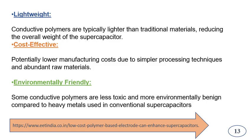The third one is environmentally friendly. Of course, energy storage devices have some environmental concerns, so we are more focused that the next generation energy storage devices should be environmentally friendly. Some conductive polymers are less toxic and more environmentally friendly as compared to the heavy metals that were used in conventional supercapacitors.